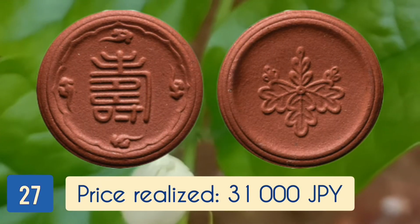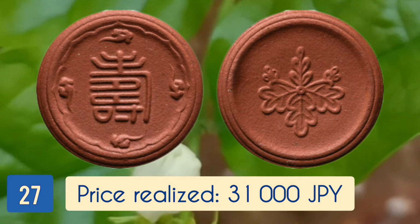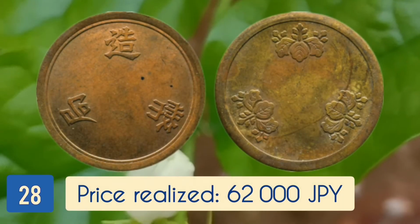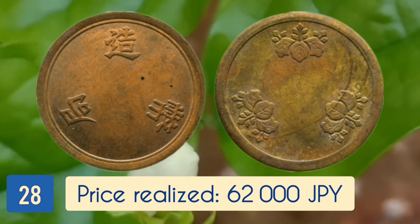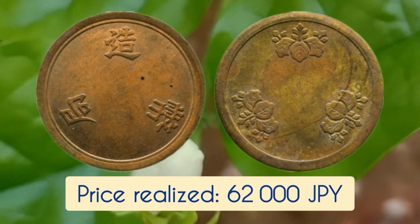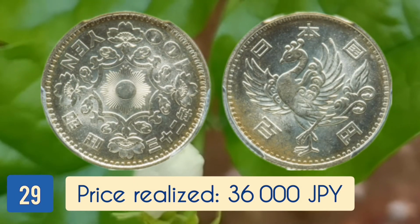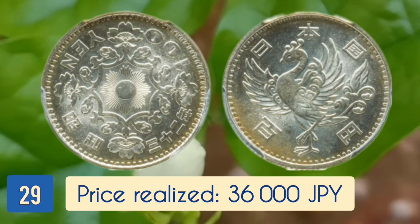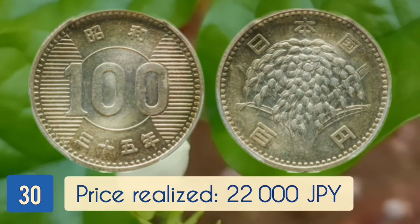This is also a beautiful coin and it is sold for 31,000 Japanese yen. This is also a very rare coin from Japan and it is sold for 62,000 Japanese yen. This coin is 100 yen and there is a peacock on the reverse side. It is sold for 36,000 yen.